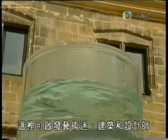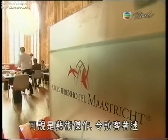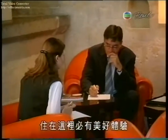This place is an inspiration to art lovers, architects, and designers. It manages to walk the thin line between medieval and high-tech. The result is a complete work of art, which enchants all who visit it. A stay here is a truly divine pleasure.